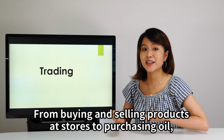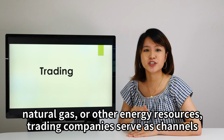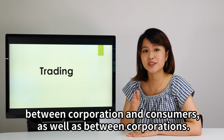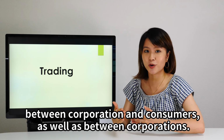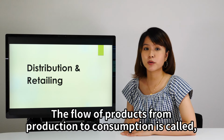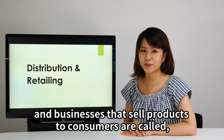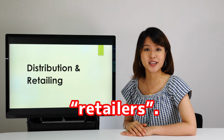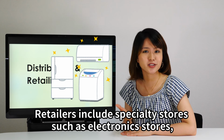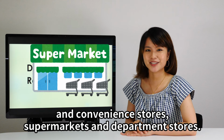From buying and selling products at stores to purchasing oil, natural gas, or other energy resources, trading companies serve as channels between corporations and consumers, as well as between corporations. The flow of products from production to consumption is called distribution, and businesses that sell products to consumers are called retailers. Retailers include specialty stores such as electronic stores and convenience stores, supermarkets, and department stores.